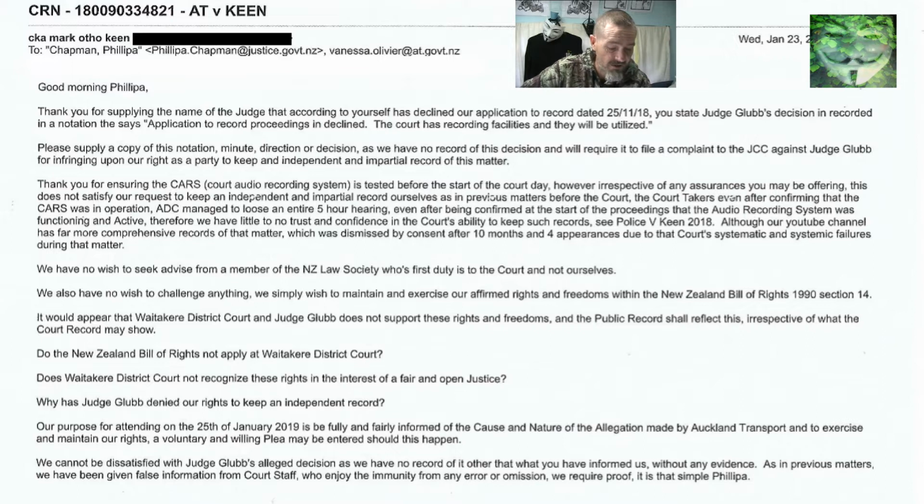Please supply a copy of this notation, minute, direction or decision, as we have no record of the decision and will require it to file a complaint to the JCC against Judge Glubb for infringing upon our right as a party to keep an independent and impartial record of this matter. Thank you for ensuring the CARS, or court audio recording system, is tested before the start of court day. However, irrespective of any assurances you may be offering, this does not satisfy our request to keep an independent and impartial record ourselves.